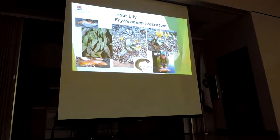All right, and the last one. Trout lily, one of my favorite little spring ephemerals. You'll see the leaves a couple weeks before you'll actually see the flower. If you are a fly fisherman, that little caddis there at the bottom, when you see trout lily, use that fly. It works. It's nature.